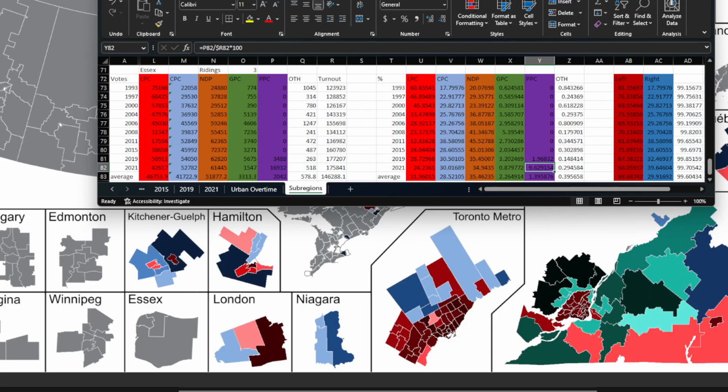How popular trends drift. I'm not saying it is guaranteed. I'm not saying it is certain, but this is definitely one to watch out for. Just like how, what's it called? That riding, what was its name? Saanich-Gulf Islands was one of the first ones to go green. It's definitely one to watch out for.